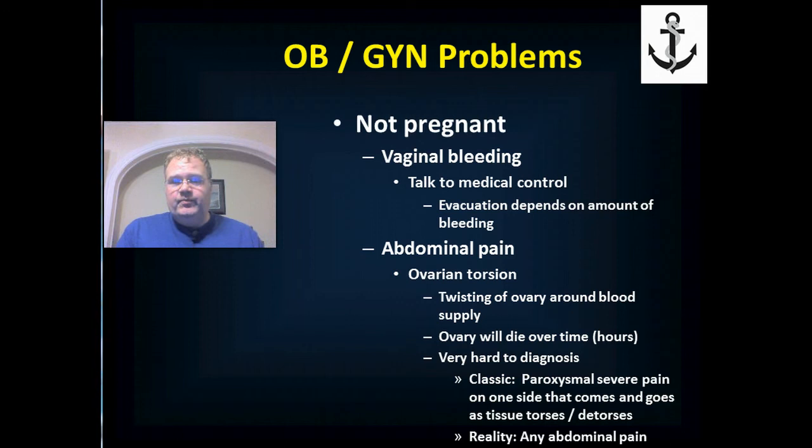These are incredibly hard to diagnose. The classic description is, as the ovary twists, there's severe pain, and then it untwists, and then it doesn't hurt, and it comes and goes. The reality is that it can be just about any abdominal pain, a low, uncomfortable pain, intermittently stabbing and sharp pain. Most ovarian torsions are missed.